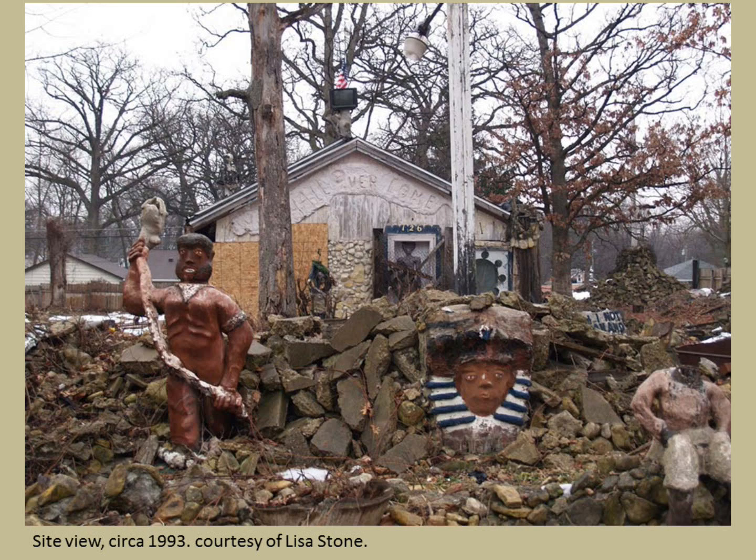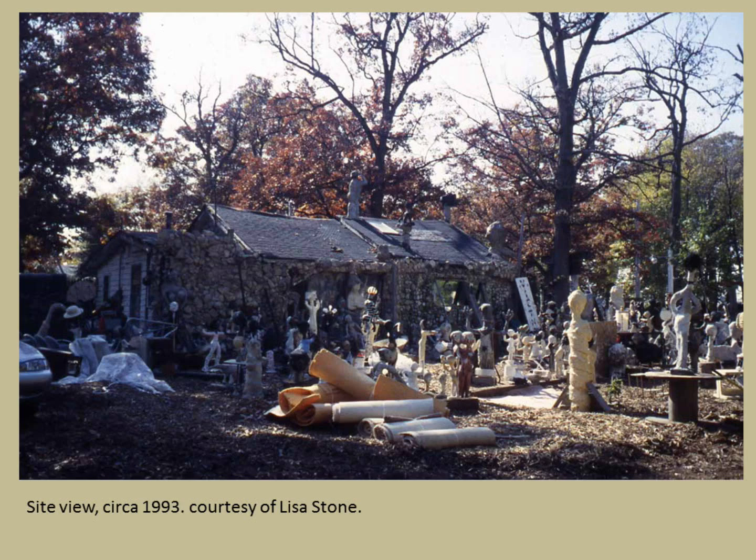Smith used the detritus of his own neighborhood, melded with concrete mixture to make hundreds of figures chronicling the struggles and victories of the African American history and culture. Smith himself described walking through the environment as being inside a collage. His environment grew organically, yet with unmatched determination.